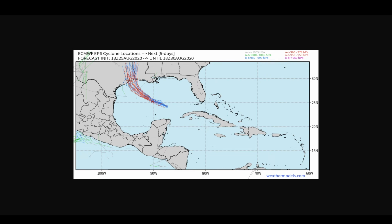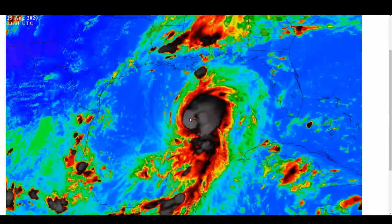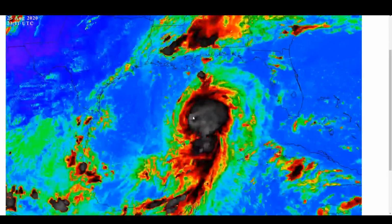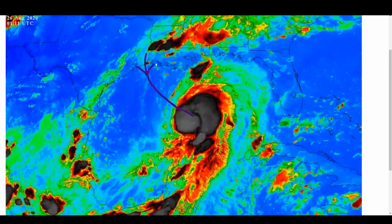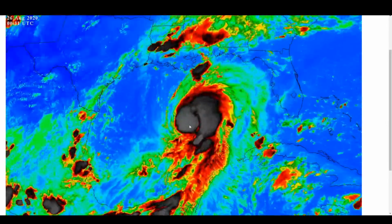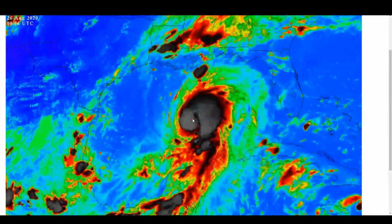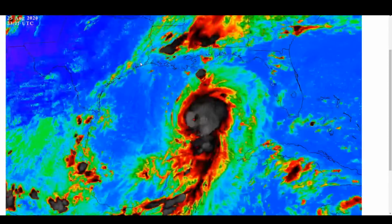So, it's really difficult to depict where exactly this is going to make landfall. If we go back to the IR imagery, it's going to be a very tight rope here for Houston. Any wobble to the west or any wobble to the east here is very crucial. We have to watch this as this comes up over the next 24 hours, because this is going to be making landfall Wednesday night into Thursday morning, somewhere around that.